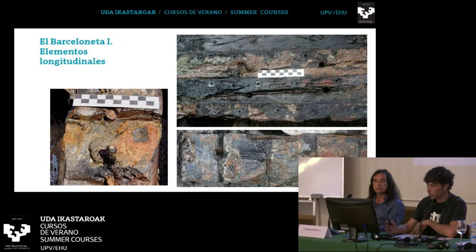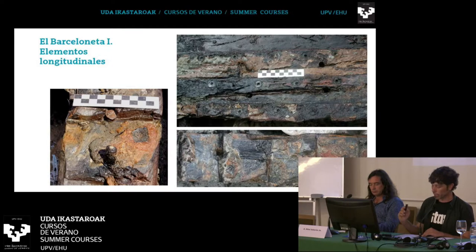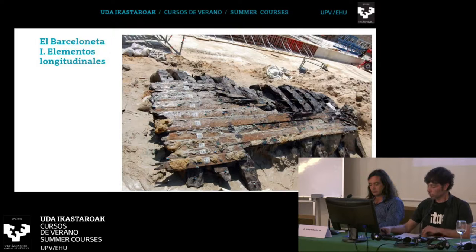Here we can see the rectangular frames. Well, the shape, sorry, of the nails for the frames. The separation or distance between the nails is at most 13 to 23 centimeters, but most of them have a distance between them of between 17 and 18 centimeters.